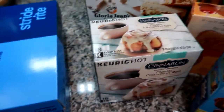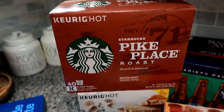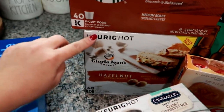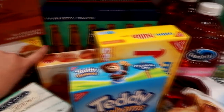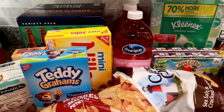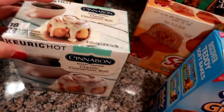And then we grabbed some bigger boxes of coffee at BJ's because we had coupons that started today. There was $5 off of the Starbucks Pike Place, and then $4 off the Gloria Jean Hazelnut, which is what my husband primarily drinks, and this is what I drink. And then everything else was from Walmart, and I think it was about $95 for the Walmart stuff. So Matt wanted these Cinnabon Classic Cinnamon Roll K-Cups, so we got those. So we obviously have plenty of coffee.